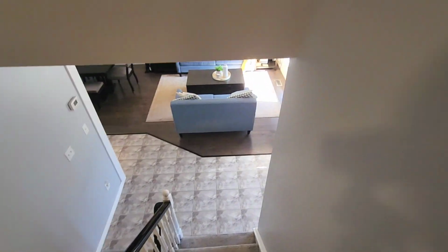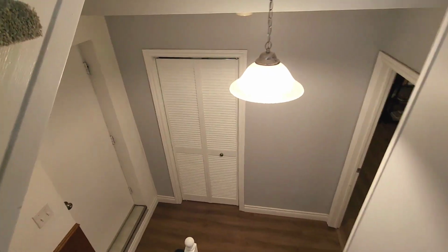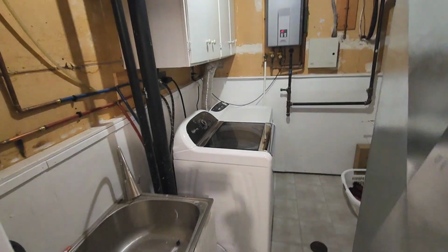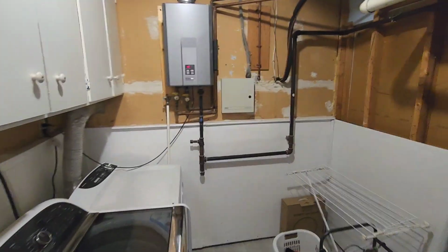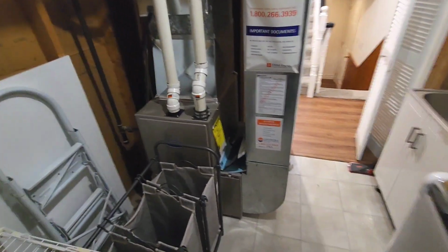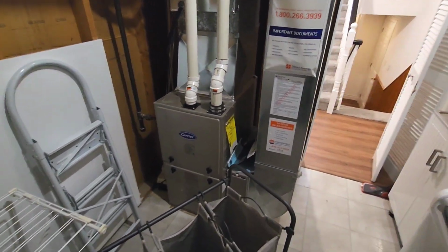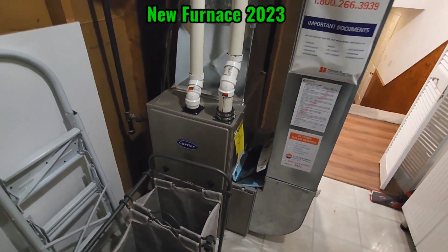Going to the lower level. So this is where the furnace and laundry room is. So it's not quite basement level laundry. You got laundry, washer and dryer, and then your tankless hot water system is there as well. So you'll never run out of hot water, which is great, especially if you have a larger family. And then the furnace, it's a newer furnace. It's Carrier brand, so that's one of the larger brands around here. Good thing with Carrier is it's a little bit on the easier side to fix because it's just easy to get parts.